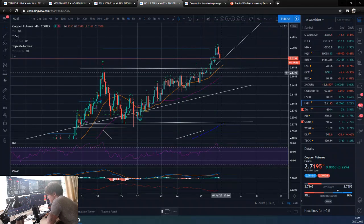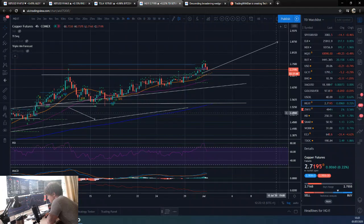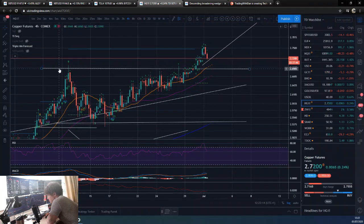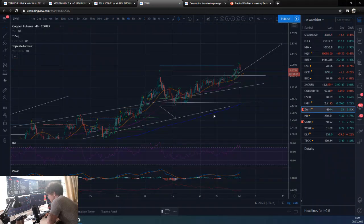And then 4 hour, normally our favourite, but not been doing so much recently other than obviously this 9, and this 9 just got blasted through. But yeah, looking bullish, asset is bullish.